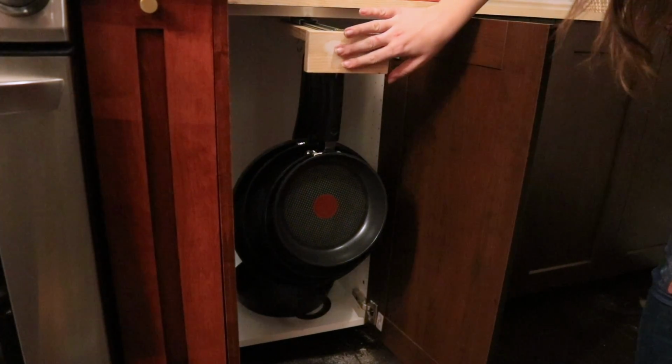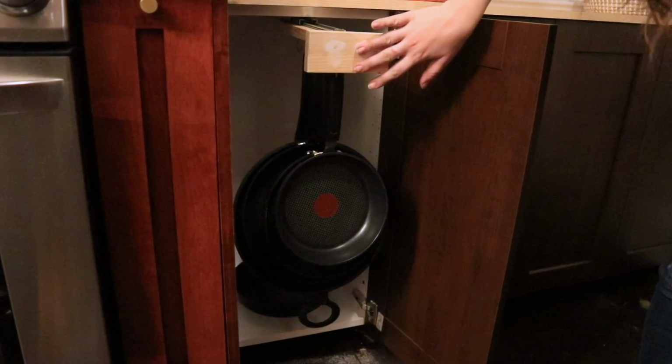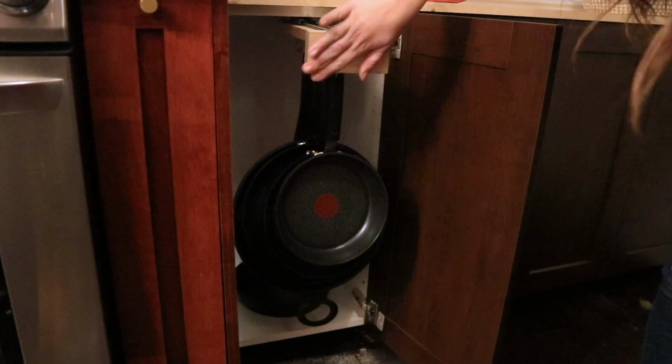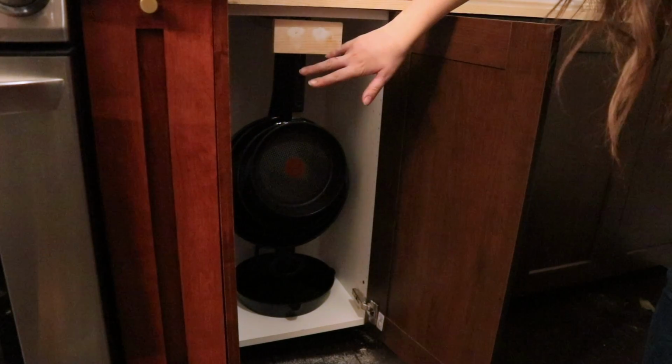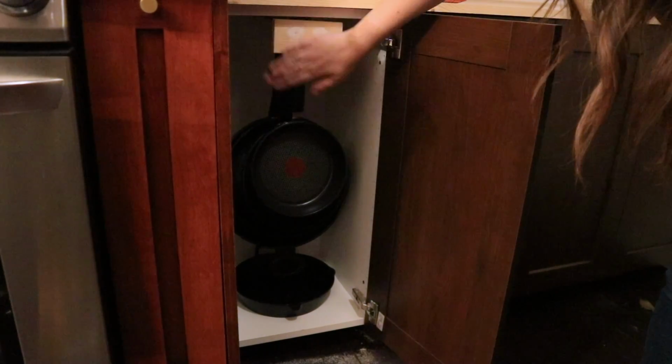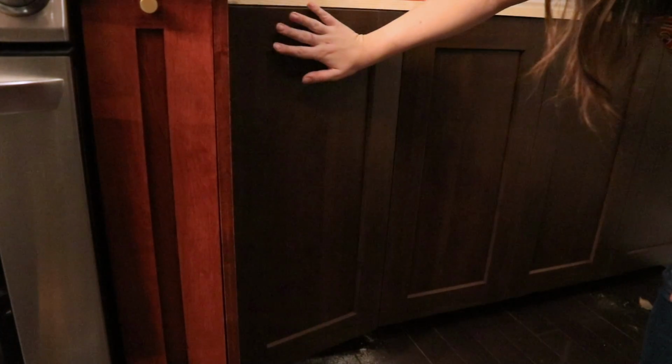I still need to sand the front, and I think I want to paint it probably so it looks less like a DIY project, but I'll get to that later. And I think in total it's probably cost me like $25, which is so much better than the $100 this thing was going for online.